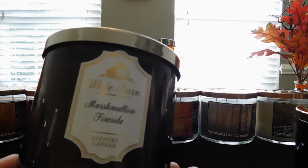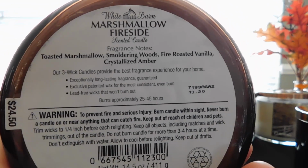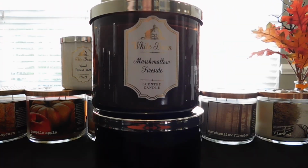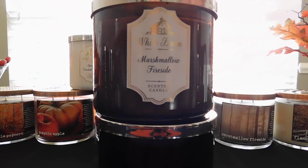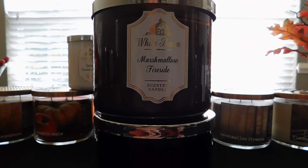The next one I have in the White Barn Core is Marshmallow Fireside. This one is a toasted marshmallow, smoldering woods, fire roasted vanilla, and crystallized amber. It is the Marshmallow Fireside that we all know and love. You get the sweet marshmallow, and you get that fireside note. I absolutely love this scent, and it's definitely one that I burn closer to when it actually starts getting cooler here, which is more into November and December.